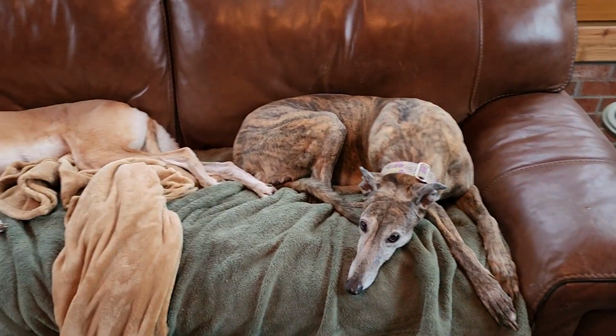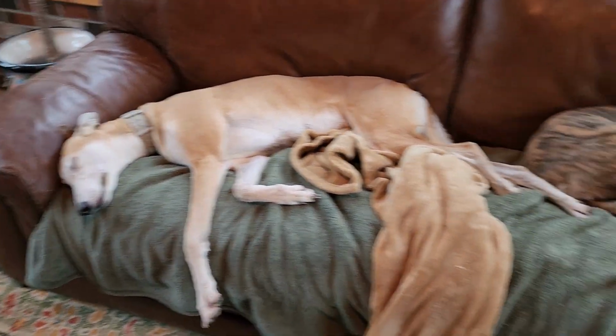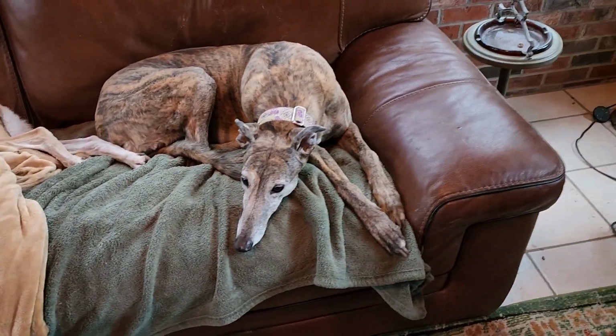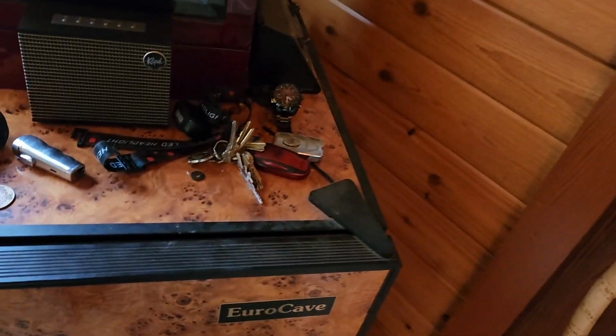So we got some of the puppies here. The greyhounds are kind of relaxing. Liza's asleep. Jenny, I'm waiting to see if I'm going to let her out and do some hunting. And our new chocolate lab is somewhere. He may make an appearance, but we'll see.